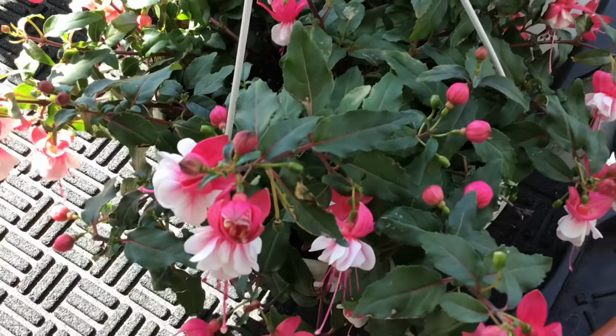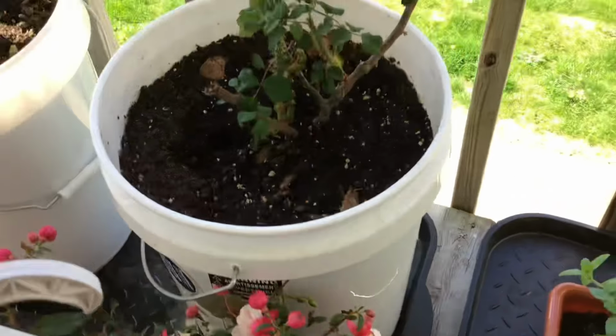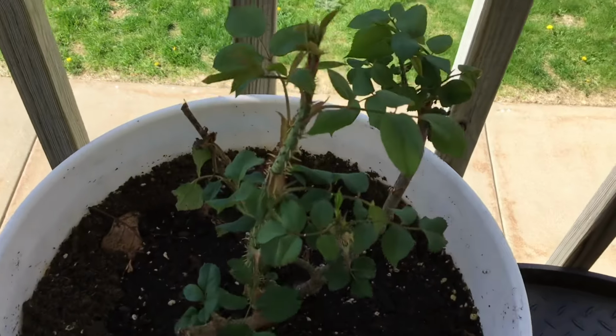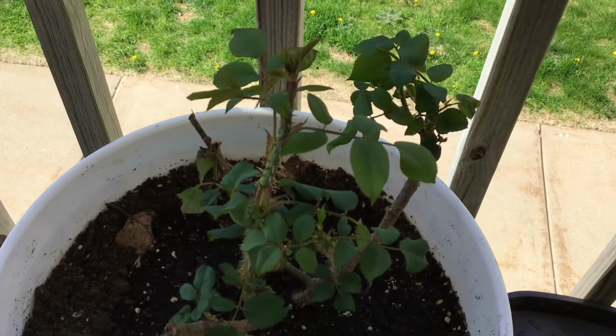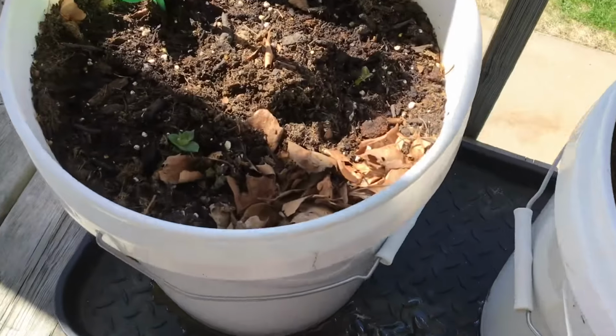So this is to attract the hummingbird. That usually goes up on a hanger. It's early, so I haven't done that yet. A rose that's been potted up. That's an $8.94 Aldi special. That's going to be pink. Our potatoes are coming up.